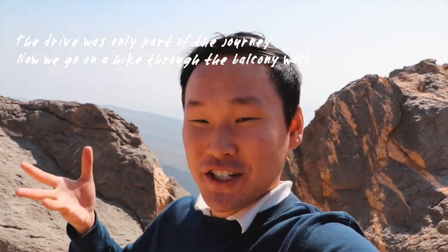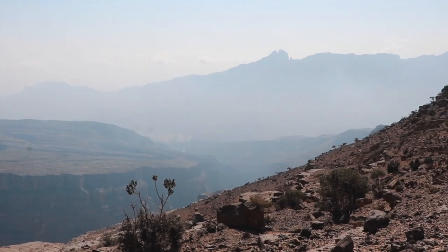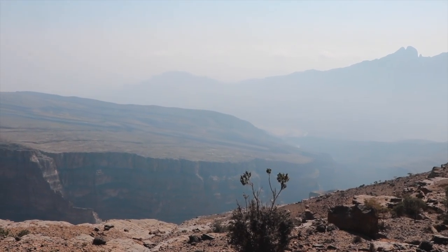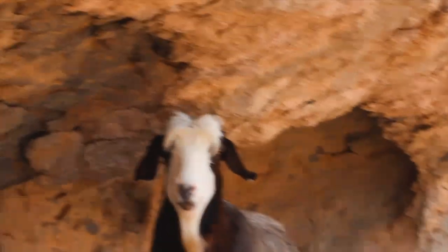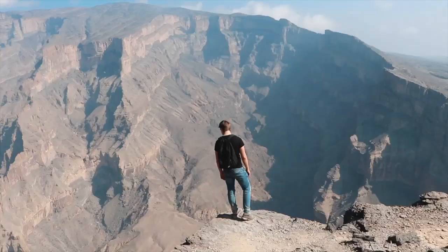Jebel Shams actually means sun mountain in Arabic, and it was named that way because, since this is the highest mountain here, it is perceived that this is where the sunrise would first rise and touch the land. We're starting a trek on the balcony walk now.